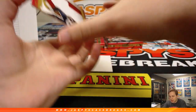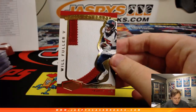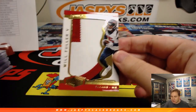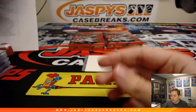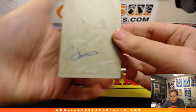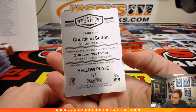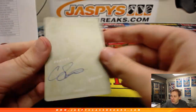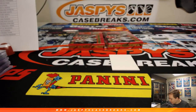Couple hits left from this box. We got Will Fuller. Full coverage, street color patch, Will Fuller. Houston Texans, Joe Foster. And we have a plate autograph going out to the Denver Broncos. Cortland Sutton from 2018 Luminance Football on plate auto. Nice hit for Kevin O and the Broncos.